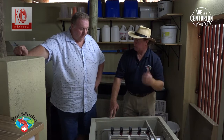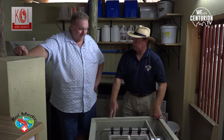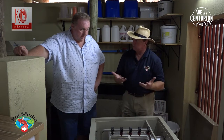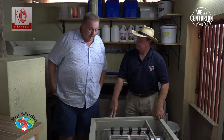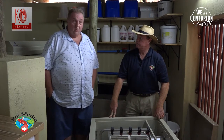Now, you've got many ponds, and I don't even want to begin to count how many beautiful prized koi fish you've got. So it's very important in terms of reliability. From a reliability perspective, what can you say about the drum filter system? For me, it's the best invention that has been made available for running a koi pond.